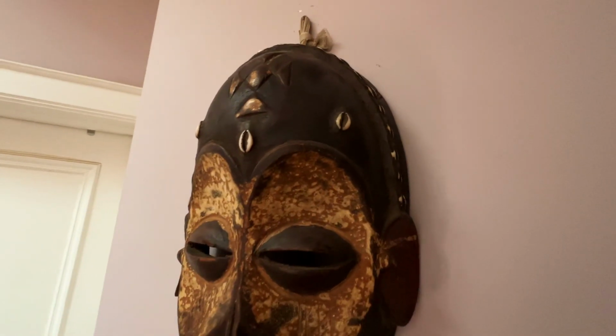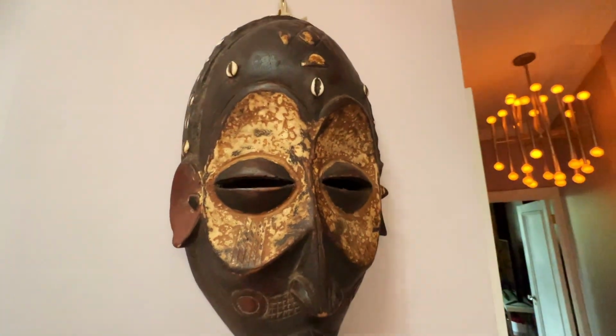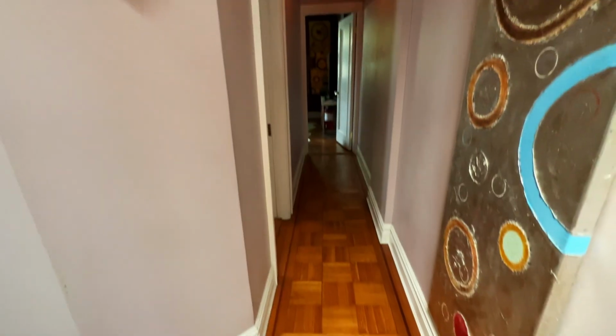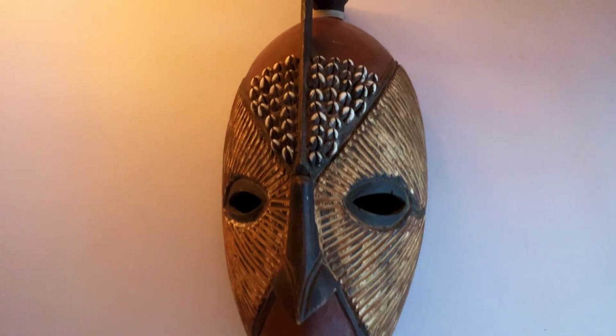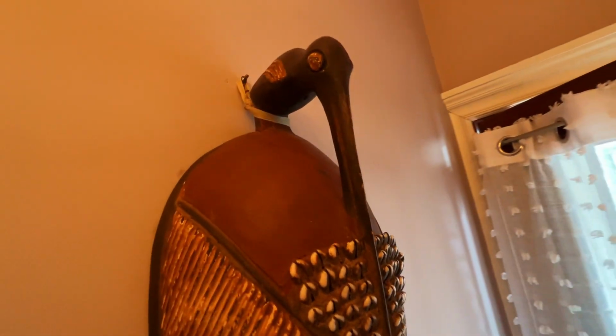So we're gonna head downstairs, and on our way, we're gonna see some more mask work. Okay. This piece is from Diani, also at one of the shops outside of Coco's. What I love about this piece is the shells that are embedded in the wood. So the work is exceptional. That's one piece here. Let's go downstairs. This is another piece purchased from the same shop. Look at all these shells.